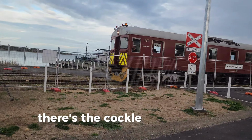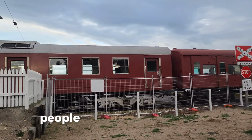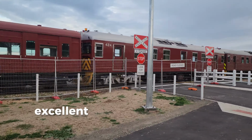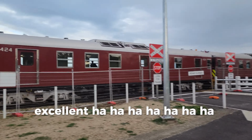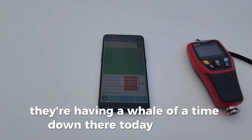There you go. There's the Cockle train, I think. People wave, children waving. That's brilliant. Guards waving. Excellent. That's golden. They're having a whale of a time down there today.